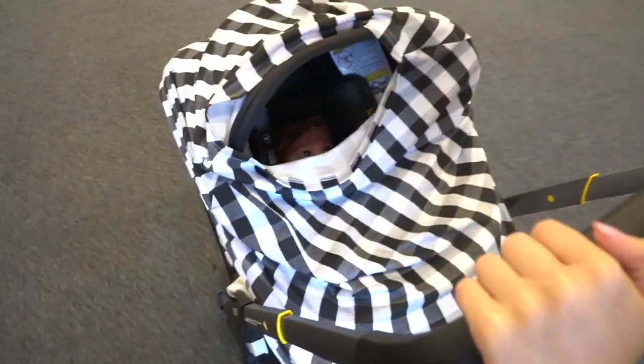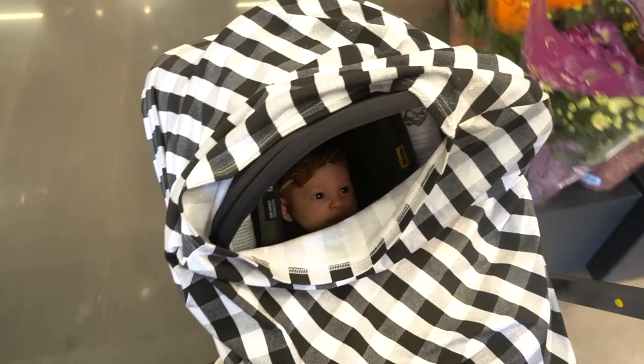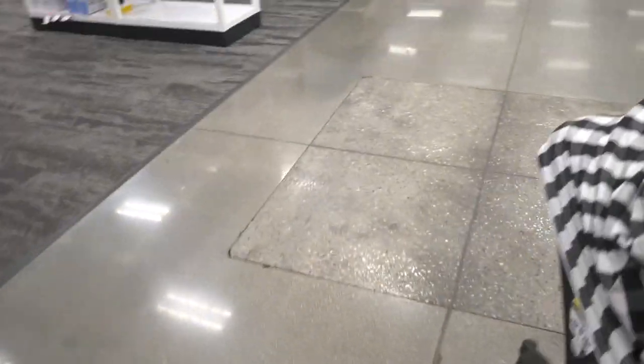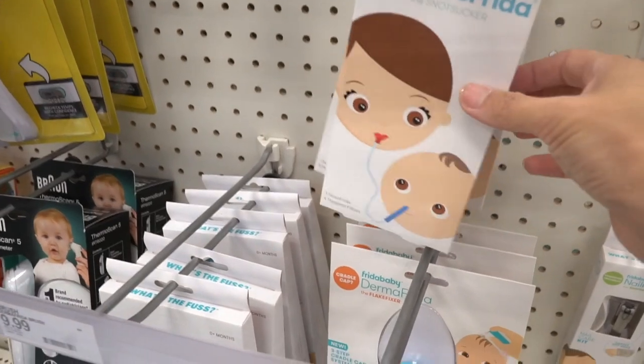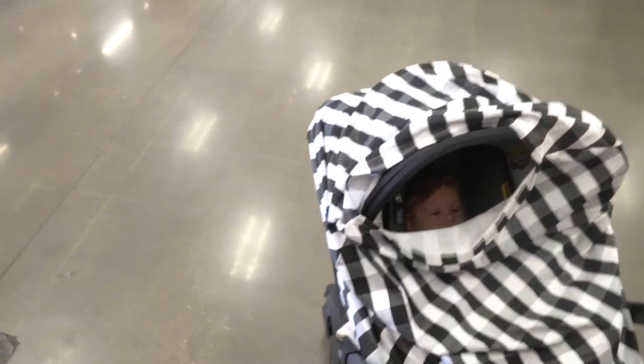Got it. All right. I guess we don't need a cart, huh? You don't even need a cart. I'm just hanging out in there. Yeah, she's gotta walk. All right, this way. This should be right here on this little thing. Yeah, here it is, the nose Frida. Let's hope this works.